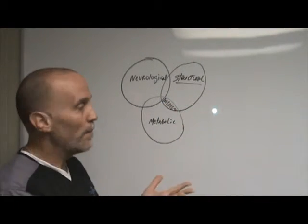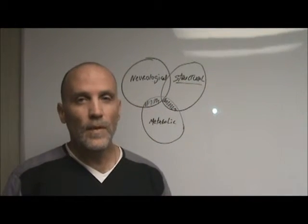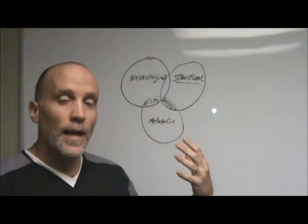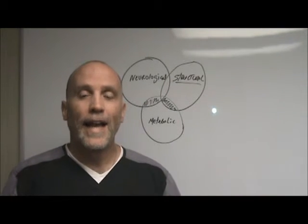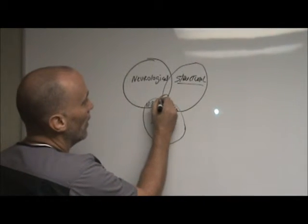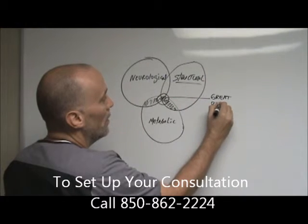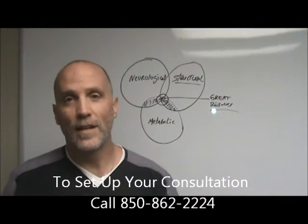Even if you combine structural and metabolic, or you combine neurological and structural, these things can give you good results. But they're not going to give you great results, especially if you have issues in all three of these areas. What you have to do is determine where your problems are, and compile a program that's customized to you personally and that is designed to address all three of these areas. And there's a small little sweet spot right here where the three of these meet. And that right there is where you get your great results, by handling all three areas of healing and getting your body into a position where it can heal itself.